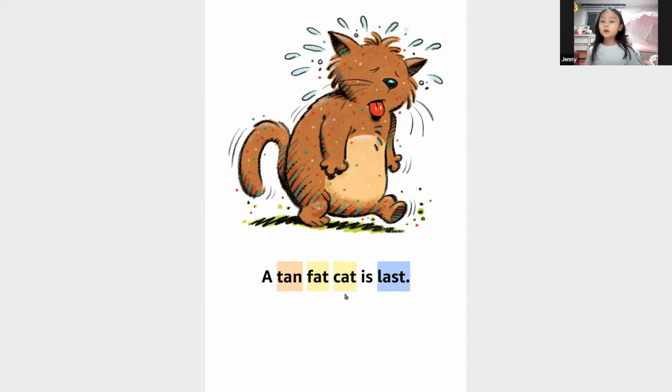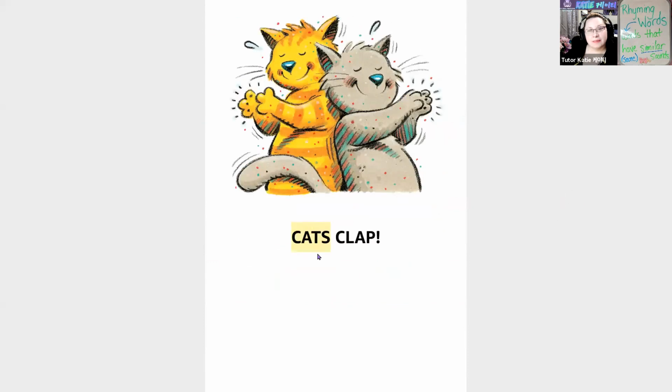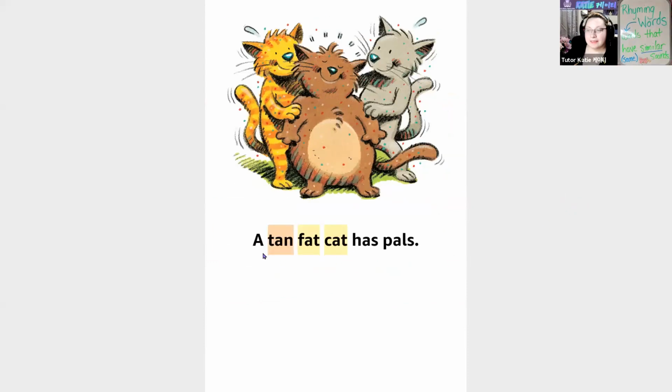A tan fat cat is last. A tan fat cat is last. No, he is sad. Oh no. Cats clap. Good. A tan fat cat has pals. This word is pals. Yeah, it's going to be pals.